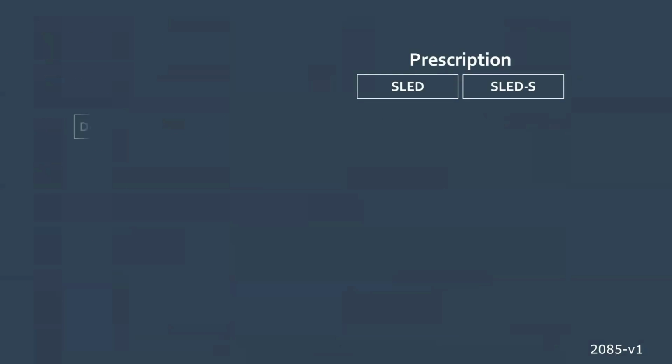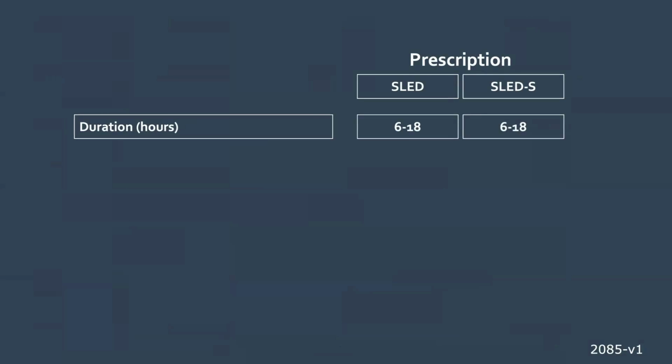Hopefully that makes a little sense in terms of differences in the modalities. Now, how we prescribe it. So the left side is traditional SLED. This right side, which is the SLED-S, is the sequential, where you do the 4-hour diffusion and the UF rate that goes for the duration. Typically in our hands, we do anyone who's not doing intermittent, basically 6 hours and higher. So you fit into that SLED sequential prescription. And we typically prescribe between 6 and 18 hours. You can do longer if you choose to.